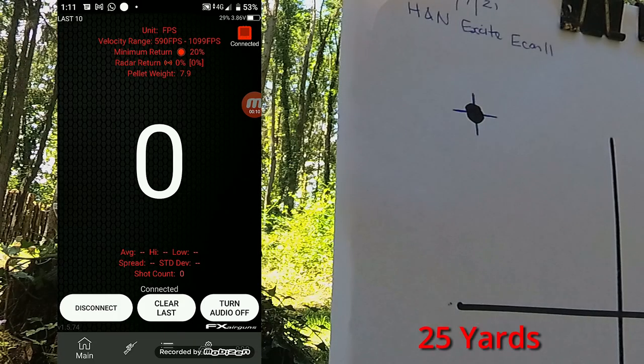Okay, here's a second test of the H&N Excite Econ 2. These are a lightweight flathead pellet that I have actually for pistol shooting, for 10 meter shooting, but I thought I'd try them today in the HW100 sub 12, which is right up there near the 12 foot pound limit with my regular pellet, JSB Exact 8.44.